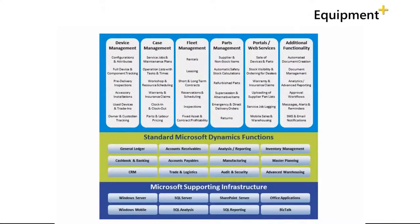Now that we've investigated the concept of a device, which is the piece of equipment, here is a graphical overview of all the functionality that Equipment Plus provides. I thought it worthwhile to touch on those first four areas there that you see in front of you.